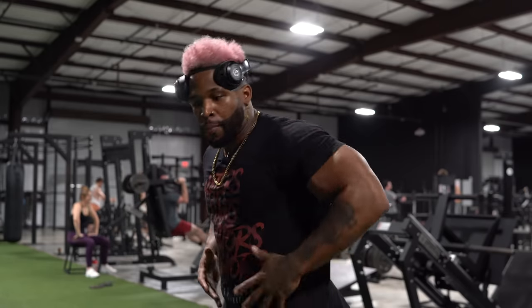All right, so right now we're gonna do a superset of a back exercise and a chest exercise. To further push on that incline, we're gonna have the med ball. We're gonna do pushes to the ground, eight, quick, boom, boom, boom. And then we're gonna do that same movement, but with dumbbells, and we're gonna row eight, one, two, three, four, five, six, seven, eight.